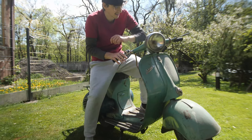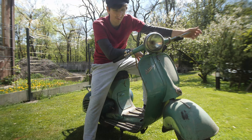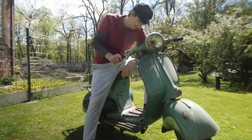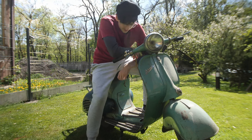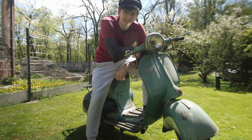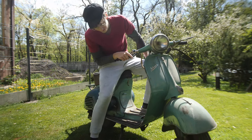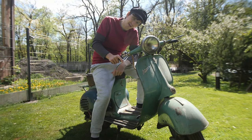As you might see, it looks awesome, proper retro. So if you don't know what Wiatka is, that was a Russian copy of a Vespa motorcycle, Italian one. It was just tweaked a little bit to withstand the bad Russian roads. It needs cleaning right now, so let's do that, shall we?